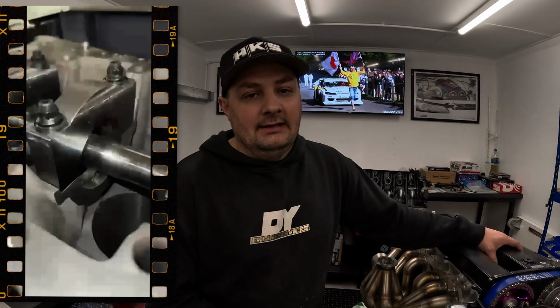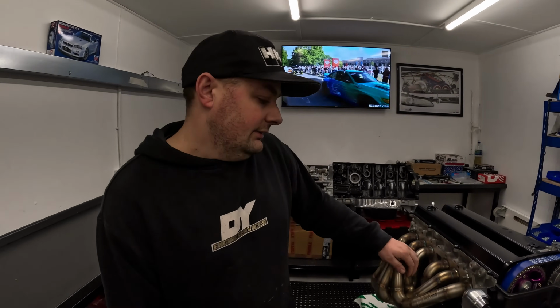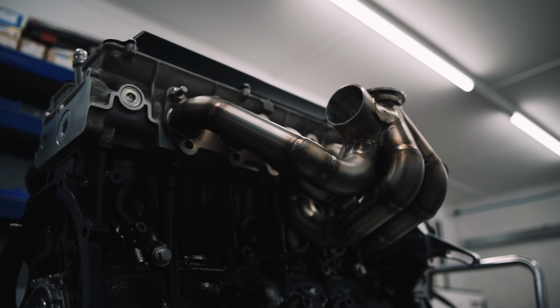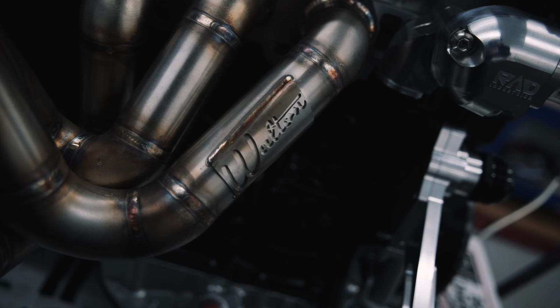We then also deck plate the block, put it on the machines, and make sure everything's true and as it should be. We then use CP Carrillo pistons and Carrillo rods. We have everything built, balanced, and check everything's absolutely 100%, and from there we build the engine up. On this particular one, we use a Walton exhaust manifold, which, if you know exhaust manifolds in the UK, this man makes the best manifold you can buy.